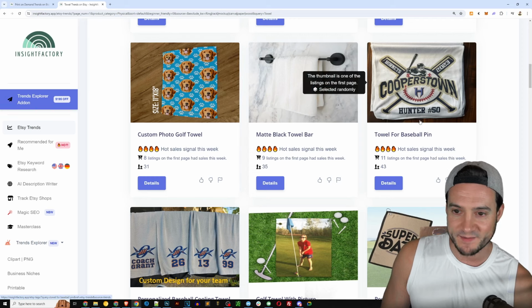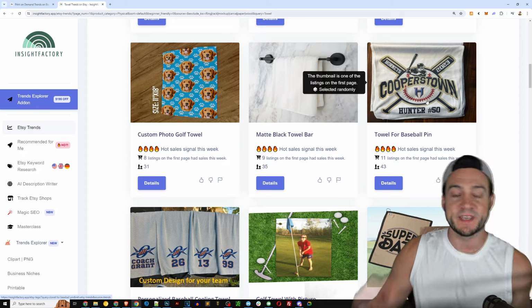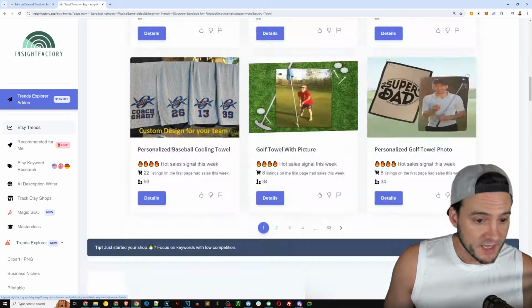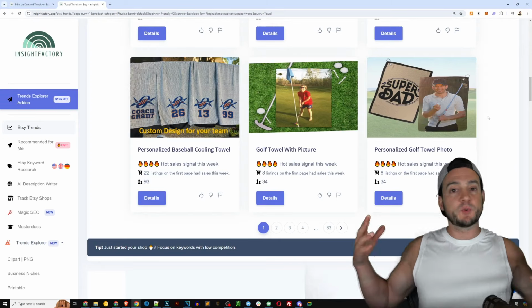Custom photo, golf towel again, but putting it towards the custom pet. Towel bar, you skip that. You could put bar as an exclude keyword. Towel for baseball pin. So you take those pins from the various teams and tournaments, put it on a towel itself. Personalized baseball cooling towel, golf towel. So what have we learned? We just went through page 1.